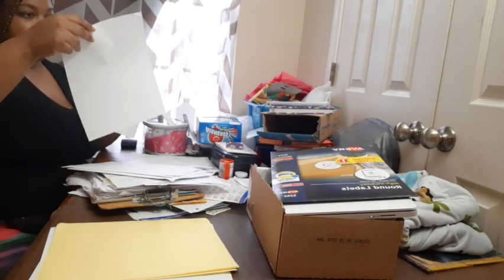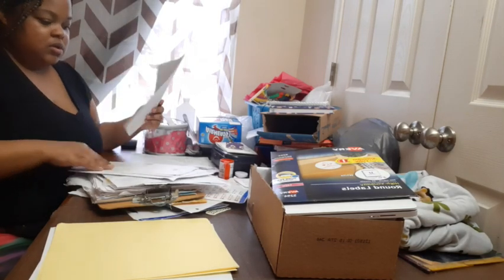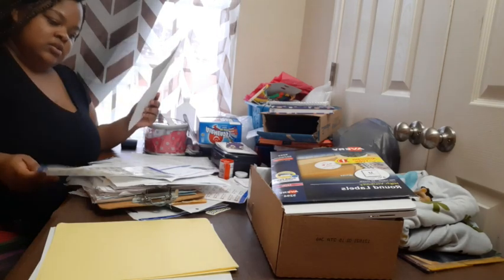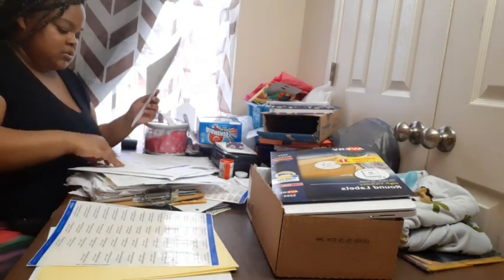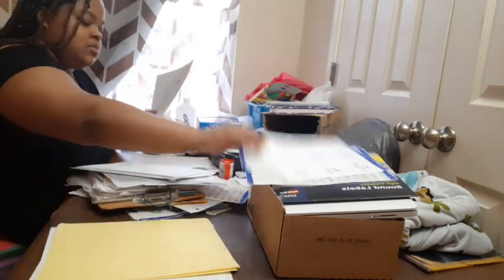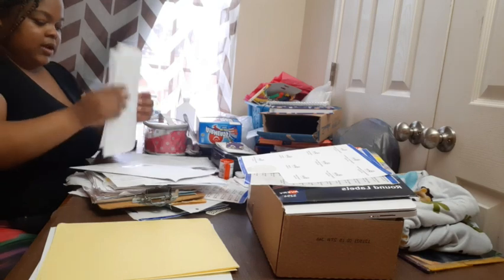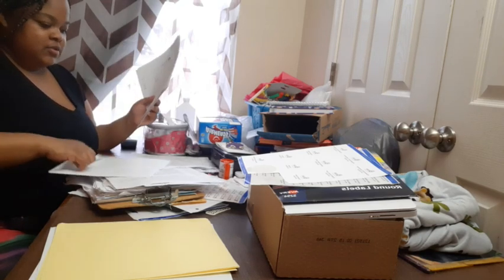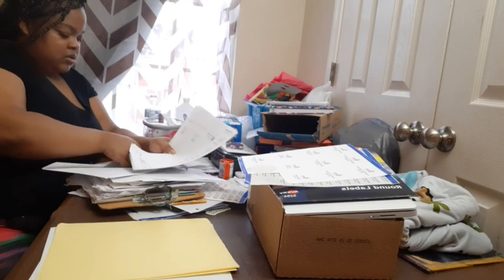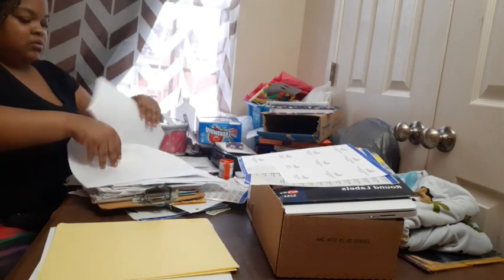To put these in a different folder, an actual folder. They're like receipts, and then labels, business labels. Ooh, I can put them in here. I'm gonna reuse this envelope. Why not? I'm gonna reuse it and put all the receipts in here.